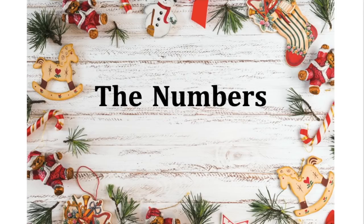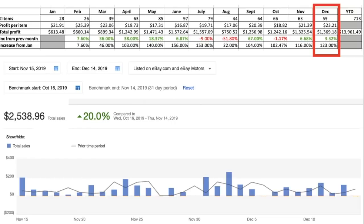Okay, so let's go over the numbers. Here we have my squished in year of my stats from January through December, showing the number of items, profit per item, total profit, and the increase from the previous month.